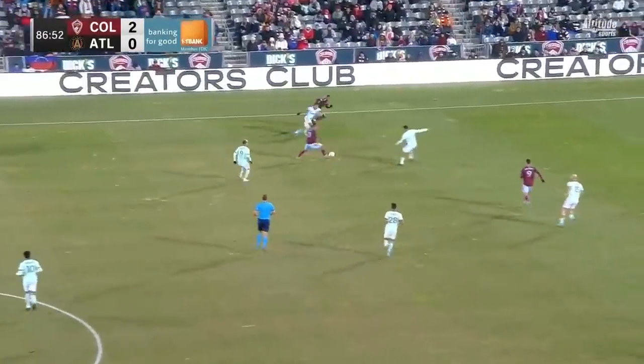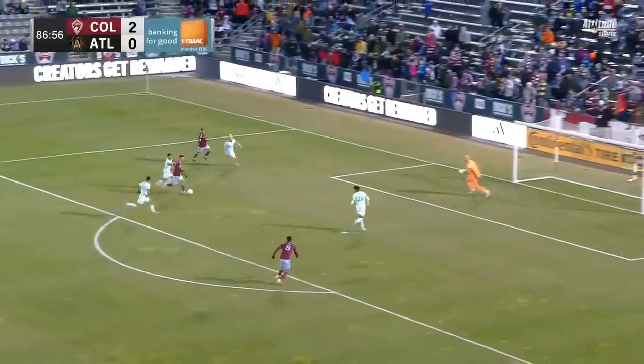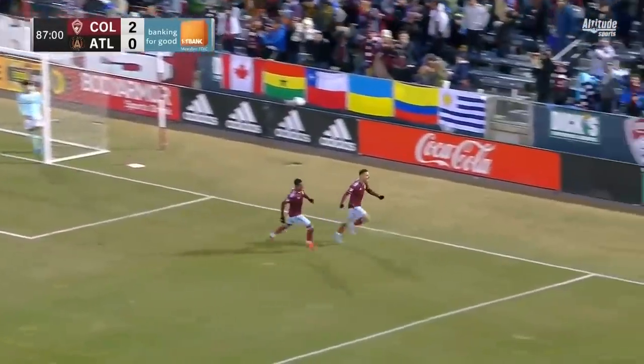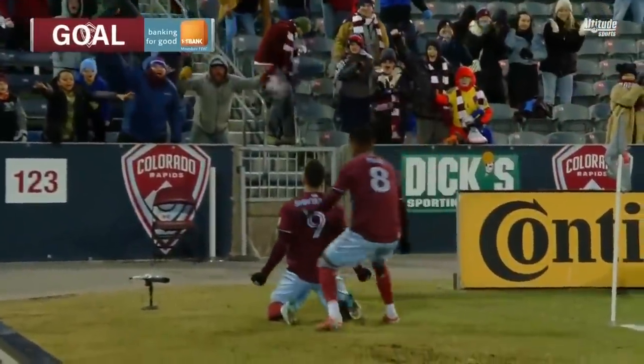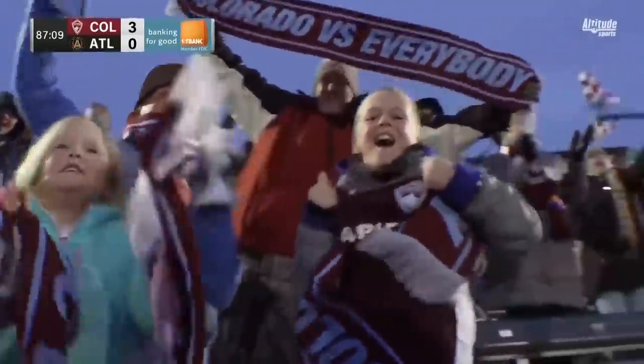And, the words of Robin Fraser, a tremendous talent. A chance here for the Rapids. And it's 3-0! That's 3-4 for Andre Shinichiki. He loves a home opener. He really loves a home opener. And it's game, set, and match.